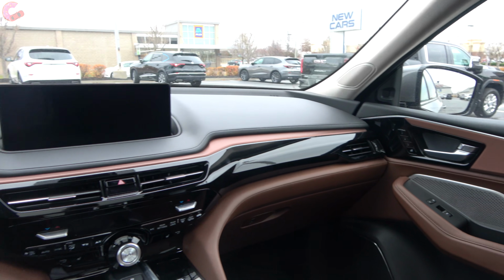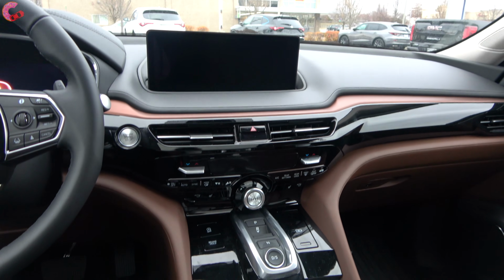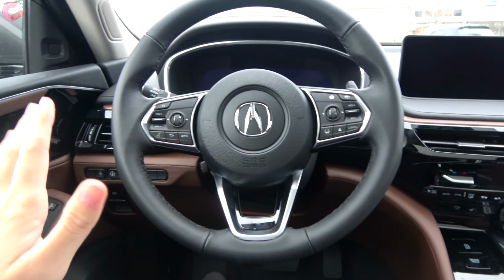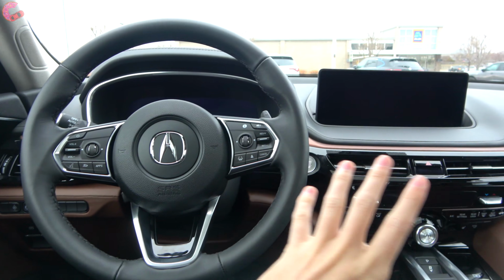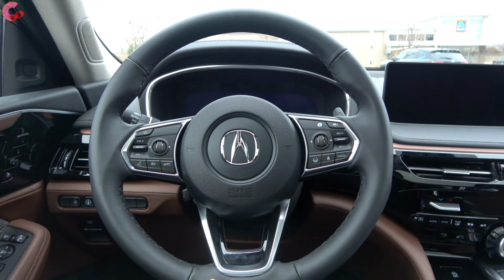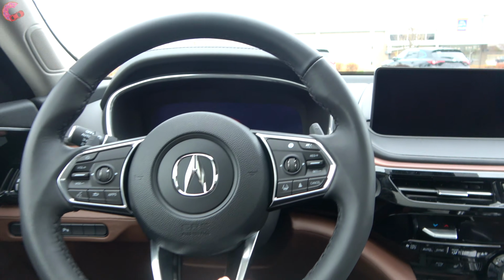So this is actually my first time inside the cabin of the new generation MDX Technology, and I have to say I'm very impressed, because really the design and a lot of the materials are very similar to the fully loaded Advance model we were in earlier this year.